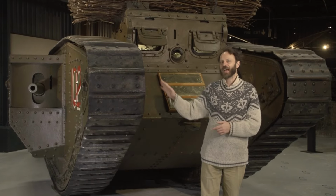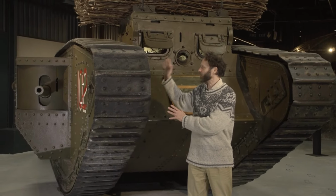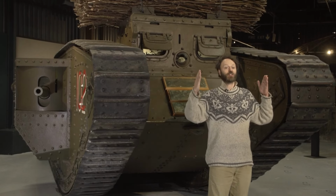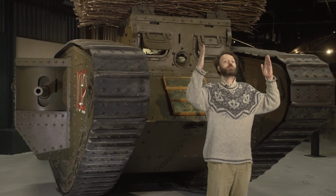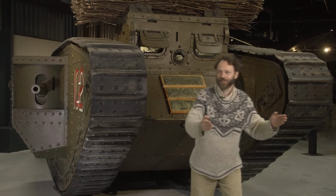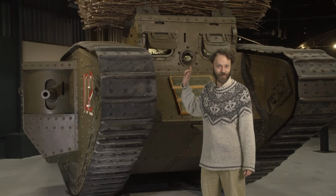But they had no suspension. These were early days. This is just a frame with plate riveted onto it. So it would cross the trench, and at some awful moment there would be a great crash as the front of the tank would hit the other side of the trench, and this was quite inconvenient for the people inside.